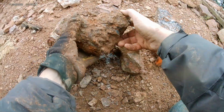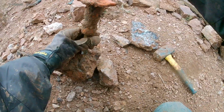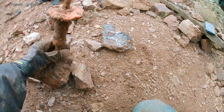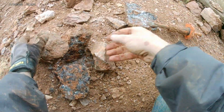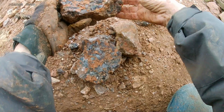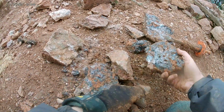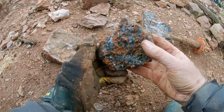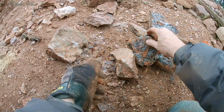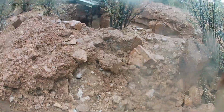That's a pretty big piece of fluorite. Looks like there's another seam right here. I'm going to see what happens. Oh, beautiful. Exactly. So that whole thing was really fluorite. And the cubes aren't very strong, so it fractures fairly nicely along those planes. Those are nice. And that unveiled a lot of nice purple.